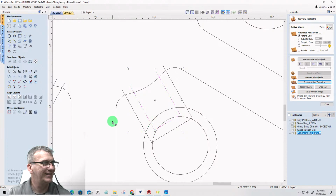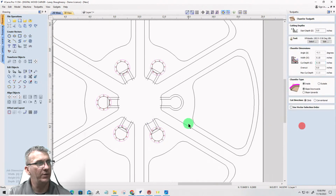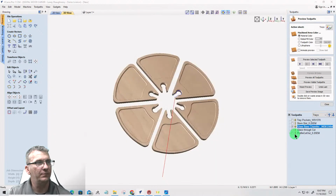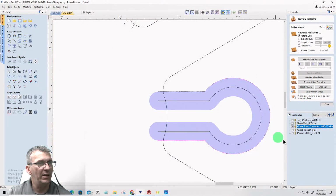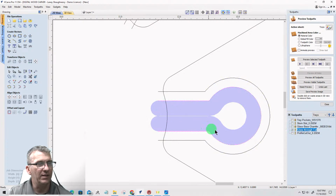Let me see here, bear with me. What's going to be best for me? Let me look at one first, see what it looks like. Let's do the chamfer. All right, because of the way that it was created, it changed, so I need to be on the outside, which brings me inside like that. Calculate. Okay, and let me do profile through cut, glass through cut. Let's come in here, select that. Still want to make sure that I'm cutting on the inside of the line. It's very important that I'm cutting on the inside of the line there.